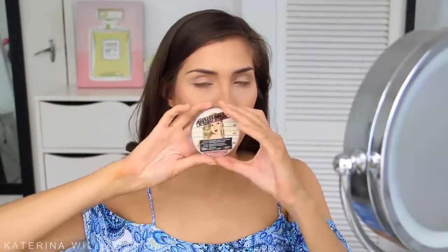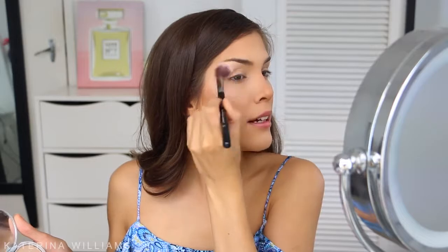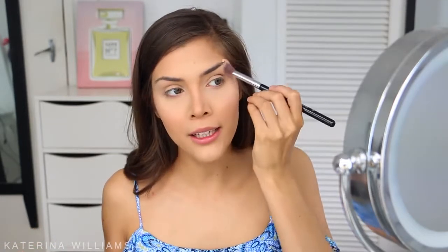Then for highlighter, I'm going to use my all-time favorite highlighter ever, and that is Mary Luminizer by The Balm. So I'm just going to take some of this on my Sigma high cheekbone highlighter brush and dust this onto my cheekbones and underneath my eyebrow.